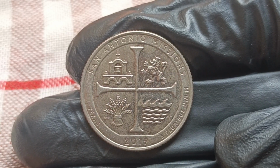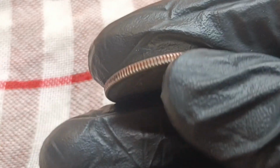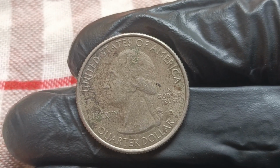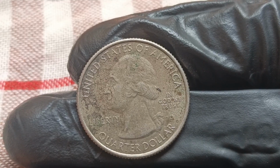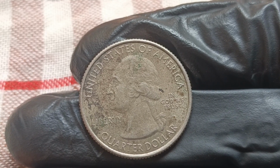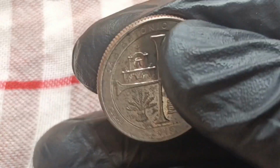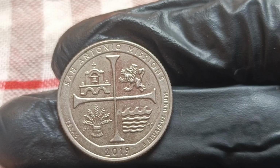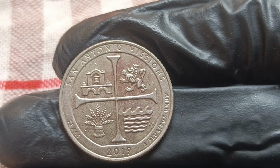The obverse of the 2019 quarter features the familiar portrait of George Washington, based on the restored version of John Flanagan's classic design. Around Washington are the inscriptions "Liberty," "In God We Trust," "United States of America," and "Quarter Dollar." The D mint mark appears near Washington's ponytail, identifying the coin as a Denver Mint issue.